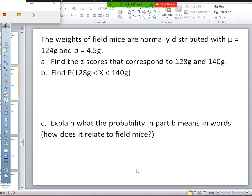Take 15 seconds on your own. Don't say anything out loud, and try to figure out what kind of problem it is. And then type it into the chat privately. Do a private message to me in the chat, so everyone else can't just look at your answer and say, oh, it must be this. So private chat to me, what kind of distribution you think this is.